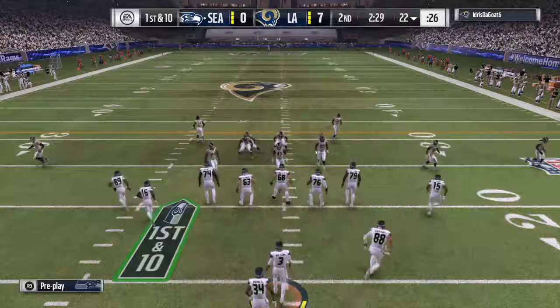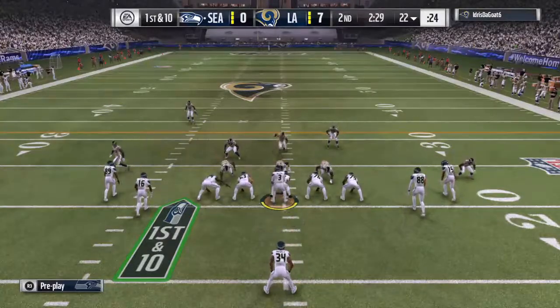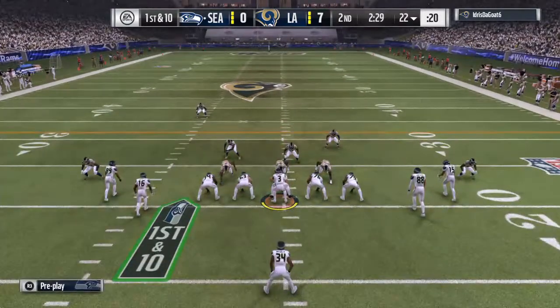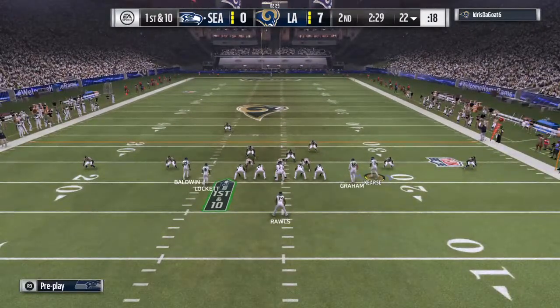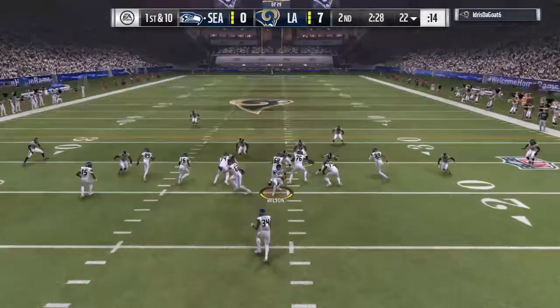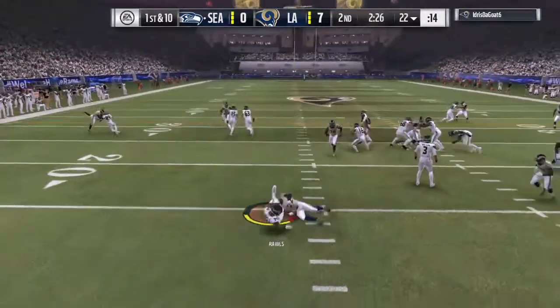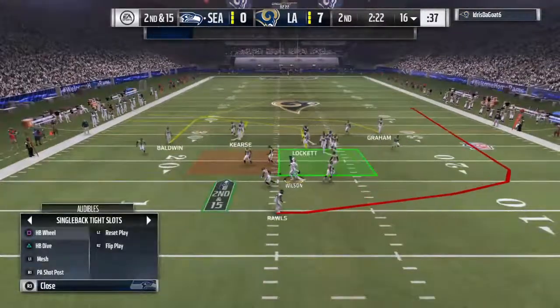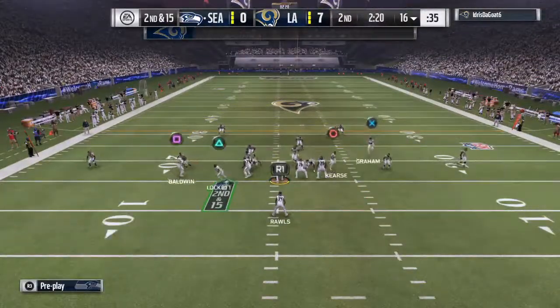Looks like the defense in press coverage here. Mike 52. In motion left, Curse. They start on the ground with Rawls. And he is going to lose yardage here. It's a loss of 5 there, bringing up second.